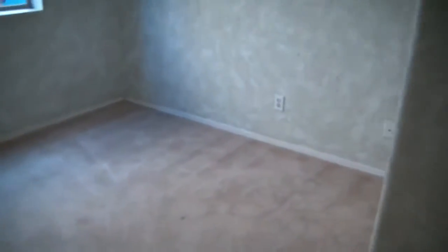And here we circle back around to the front door, and this is the 5th bedroom, which is located downstairs. It is approximately 9 by 10. Needs window blinds. The fan works fine, but it's very outdated, so I would replace it.